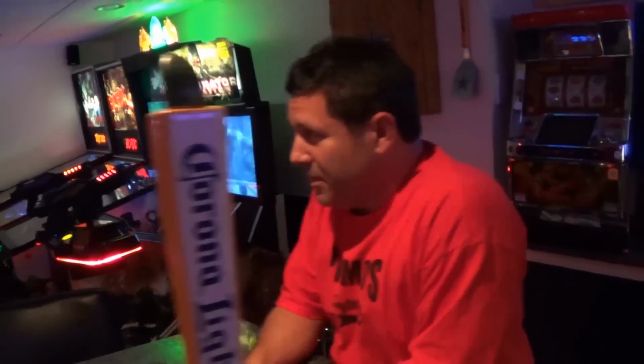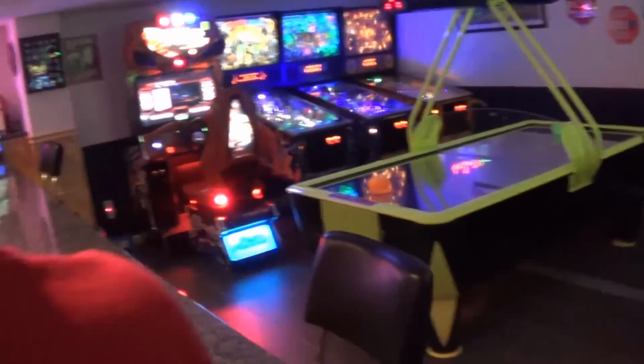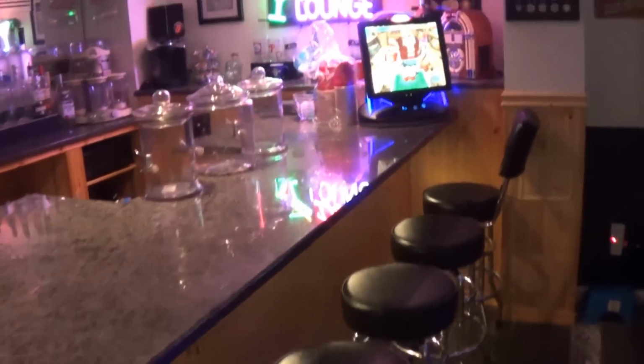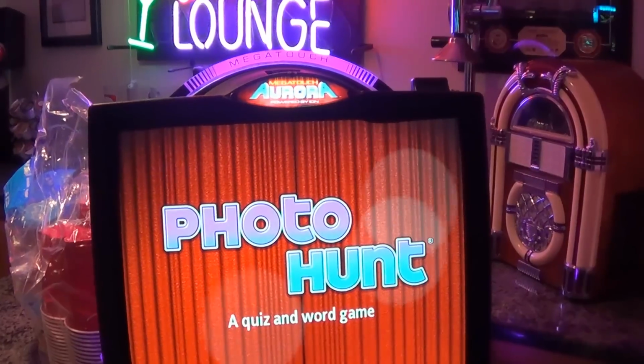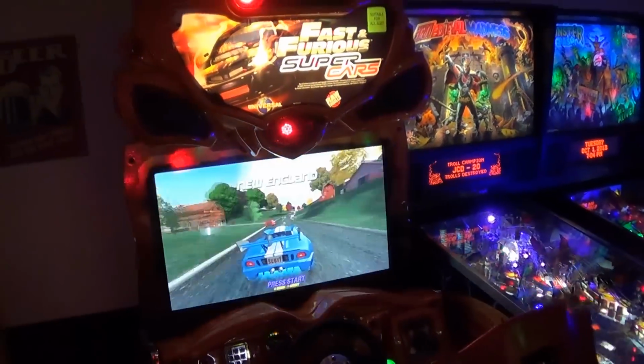Walk us down your game line. There's a bar touchscreen game down at the end of the bar, and then to the right there's a racing game, Fast and Furious Supercars. This is an Aurora. That's a fairly new machine. We're going to upgrade that to 2013 for you. F&F Supercars.